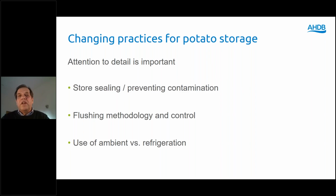And I think we're going to see an increased use of refrigeration working with these current chemicals compared with ambient, just because we need to keep the chemical in the store and use less ambient air. When we use ambient air, then that chemical is going out of the store, and at the price the chemicals are being charged out at, that's not particularly affordable or sustainable. So that's something that we need to look at further, and I'll come back to that in a moment.